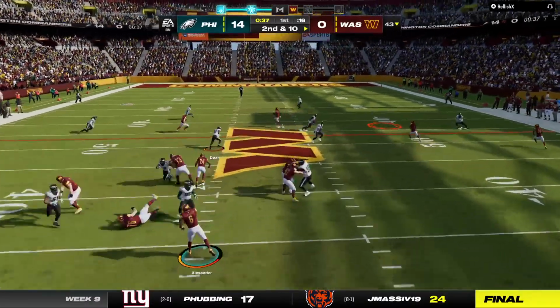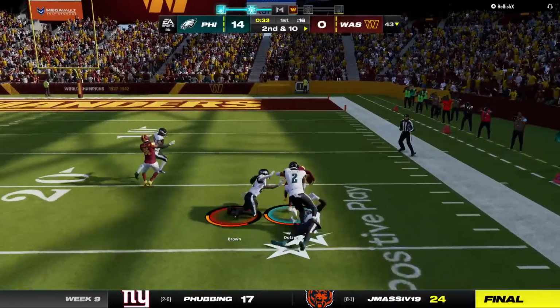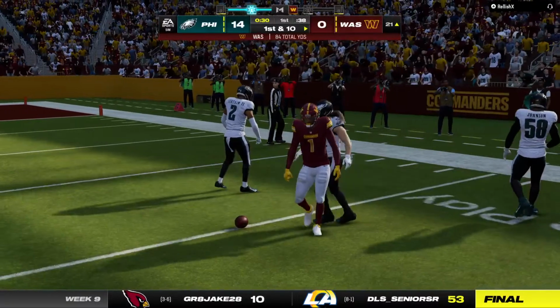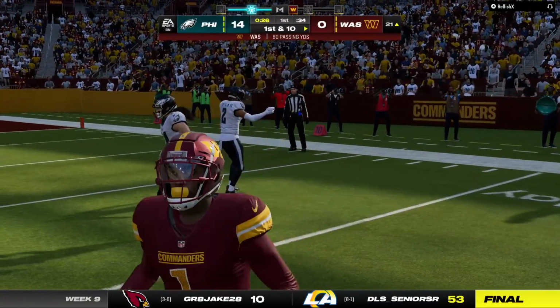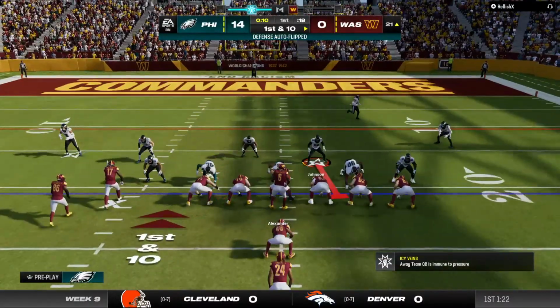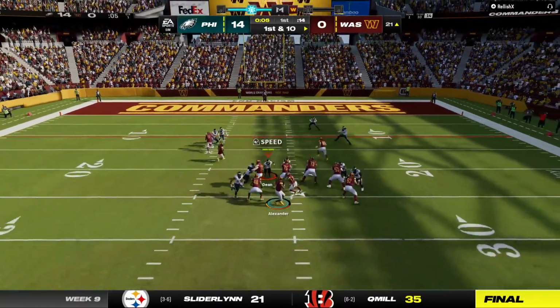Operating from the gun, Alexander. Got this complete to Jahan Dotson. He'll get this one down near the 20-yard line, just shy of the 20. 36 yards on the play. And the offense is saying to itself right now, if only it were all this easy, because he was wide open. And once he made the catch, plenty of room to work his way downfield. That was a breakdown on the defensive side of the ball.